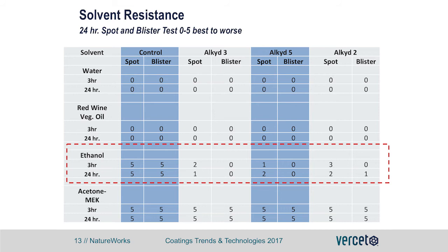It's the reason those solvents are used as paint removers for all of the systems. But we did clearly see a measurable benefit of the lactide incorporation in the ethanol. So in this transition solvent area, we're seeing some indications that the solvent resistance with the lactide in the polymer resin is showing some improvements.